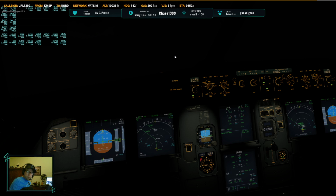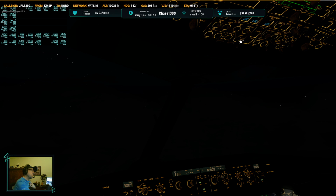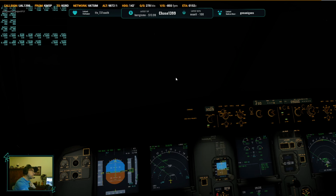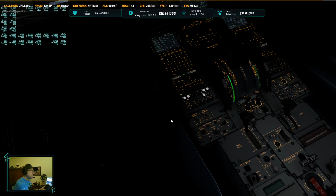United 1399, descend and maintain 9,000. Descend and maintain 9,000, United 1399. Good evening, Chicago approach, Air Canada 112 heavy, descending to 11,000 with information India. Air Canada 112 heavy, Chicago approach, expect ILS runway 27 right approach, O'Hare altimeter 3011. Expecting ILS 27 right, altimeter 3011, Air Canada 112. United 2197, descend and maintain 8,000. 8,000, United 2197. Approach, good evening, Air Canada 859, 19 for 11,000. Air Canada 859, Chicago approach, expect ILS runway 27 right approach, O'Hare altimeter 3011. 27 right, Air Canada 859.